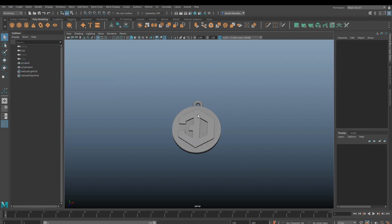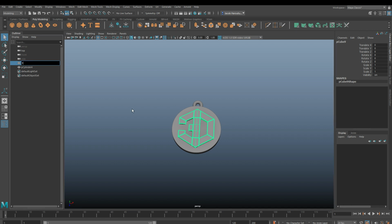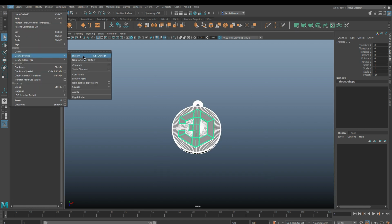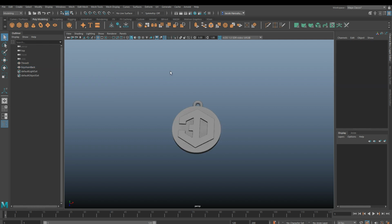So I'm going to click on this as a 3D. So I'm going to write 3D because 3 doesn't work. You can't just write 3 in there for some reason in the beginning. And then here's the back. So I'm just going to write keychain back. And again, just to be safe, edit, delete by type, history. And this thing is ready to go into Bamboo Studio.